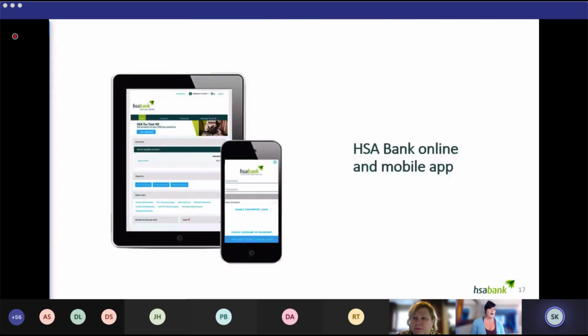With your account, you'll have access to both our online portal and our mobile app, and both are secure and easy to use. There's a lot of functionality that really can help you manage your HSA. We have some resources for contributions to see where you're at on your year to date, where you can also toggle between past years to see what you've contributed. So if you want to go back to 2022 to see if you've reached that yearly limit, or if you have room to add more dollars.